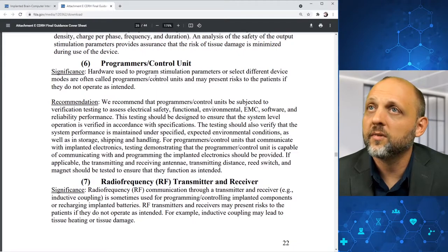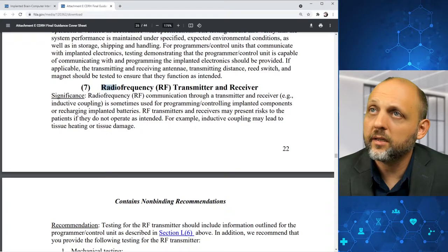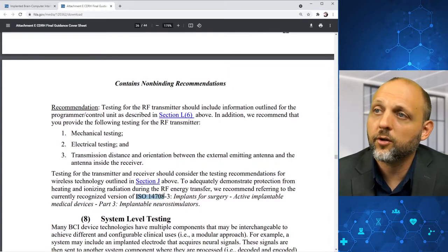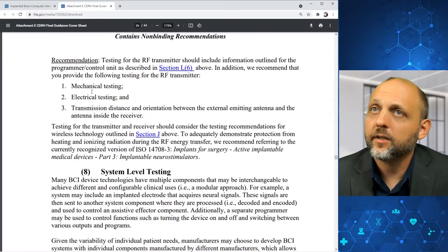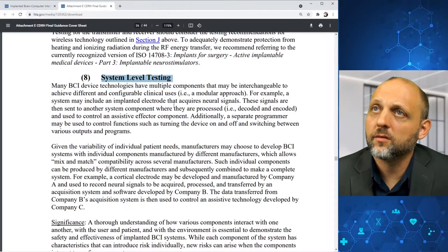FDA also wants to see some details around the programmers and control units, as outlined here. Details about radio frequency transmitter and receivers, as outlined here. And again, FDA refers to ISO 14708-3. And FDA wants to see mechanical, electrical, and transmission distance testing. And then FDA also wants to see system-level testing.